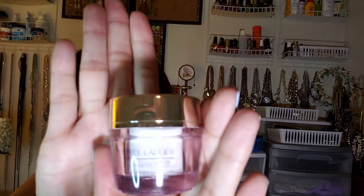The next item is the Resilience Lift Firming Sculpting Eye Cream, and it looks like this. A lot of women love this line. I can't use the moisturizer. It's too hydrating and kind of oily for my type of skin. A lot of women like it. It probably works for women with normal to dry skin. For my type of skin, it doesn't work, so I'm not a fan of it. As I said, the Revitalizing Supreme is my favorite, but the eye cream is not bad. It's okay. I used it up.